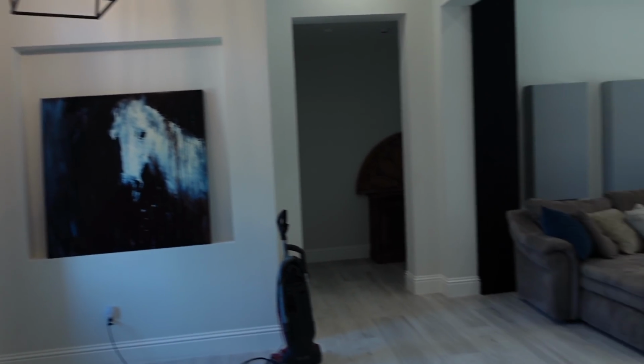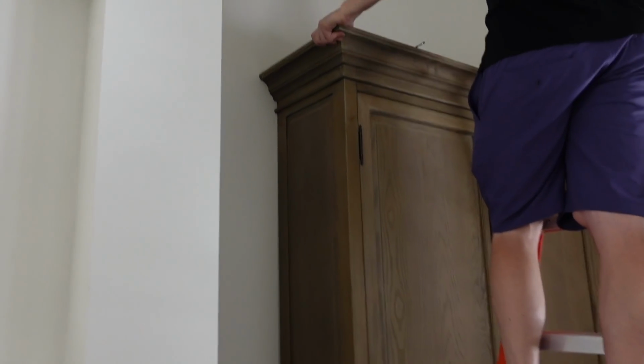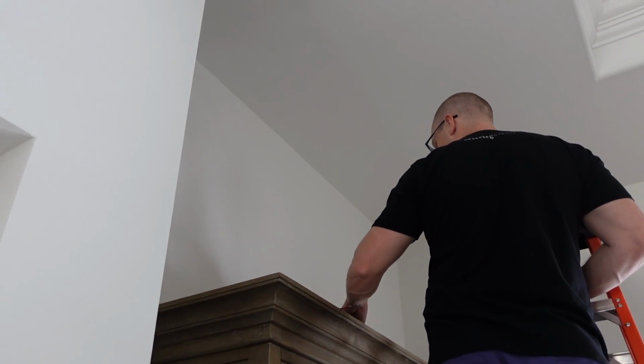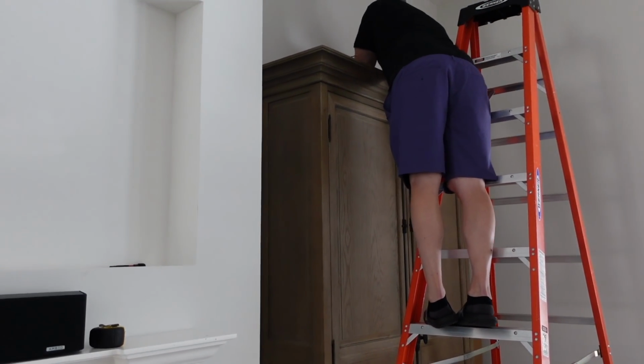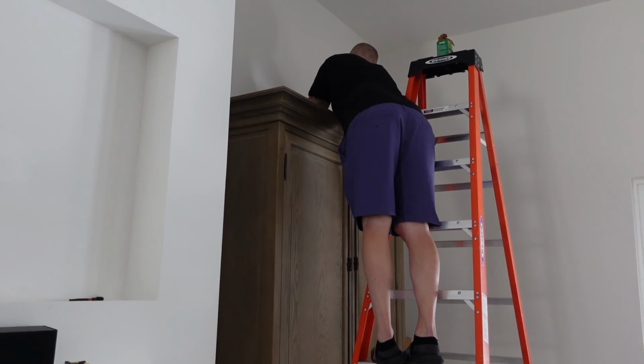Ta-da! All right, pretty solid. What are you doing? Making sure that when you start climbing this furniture, it doesn't fall off the wall. When you rip the doors off like normal. Say, what are the chances that I break this? Pretty high. Yeah, so I'm getting lights done, getting these things attached to the wall.